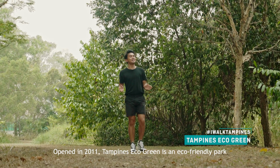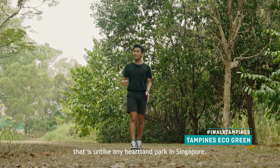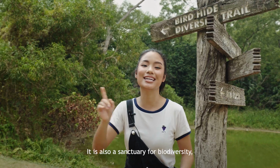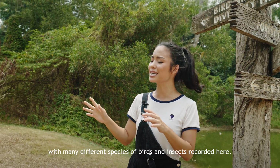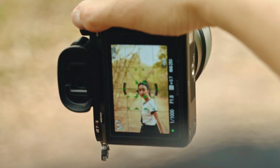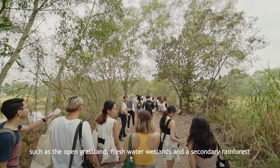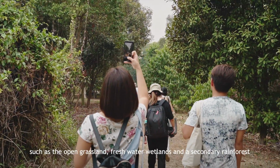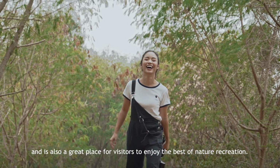Opened in 2011, Tampines Eco Green is an eco-friendly park that is unlike any other heartland park in Singapore. It is also a sanctuary for biodiversity, with many different species of birds and insects recorded here. It showcases different types of natural habitat, such as the open grassland, freshwater wetlands, and a secondary rainforest. And it's also a great place for visitors to enjoy the best of nature recreation.